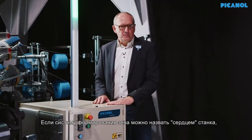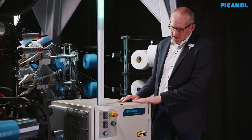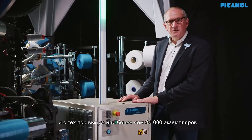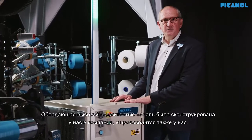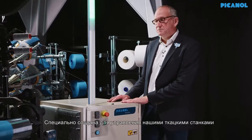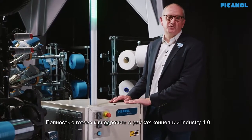If the pile formation system is the heart of the machine, then the control box is definitely the brains of the machine. We developed it for Omni Plus Summum, and in the meantime it has been produced over 30,000 times and is operating with satisfied customers. High reliability, developed in-house and also produced in-house, specially designed to control our weaving machines and optimized for these functions. It is fully Industry 4.0 ready.